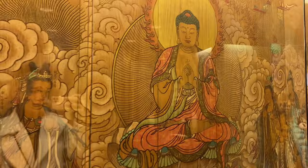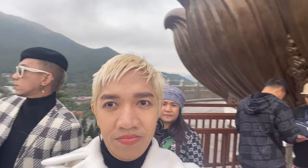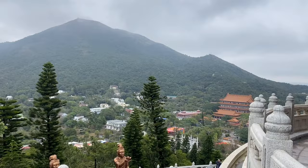So guys, we have just finished the exhibit. We are now on top of the Buddha temple. As you can see, this is the statue that we were seeing from downstairs a while ago. We're going to put the camera like this, so you're going to see. Can you see, guys? There. We have prayed for good health, wealth, and prosperity. And here is the view. Ooh, so cool, guys. I'm freezing. Wow. It's breathtaking, but at the same time, guys, it's really freezing up here.